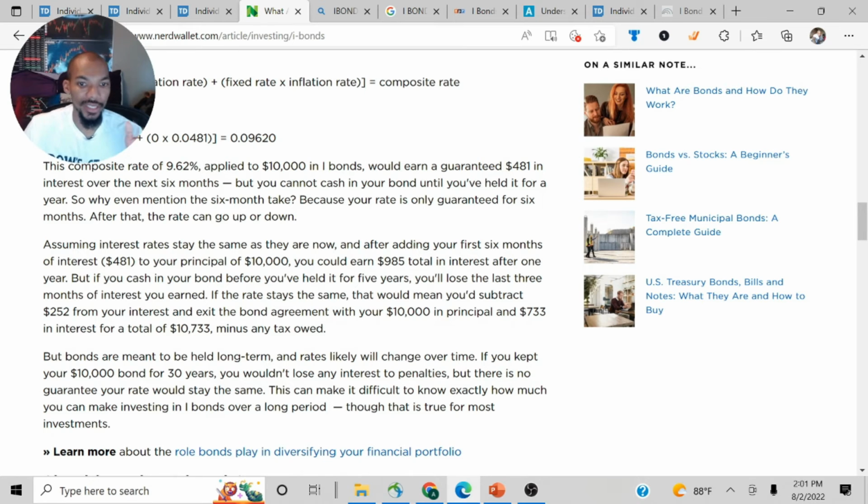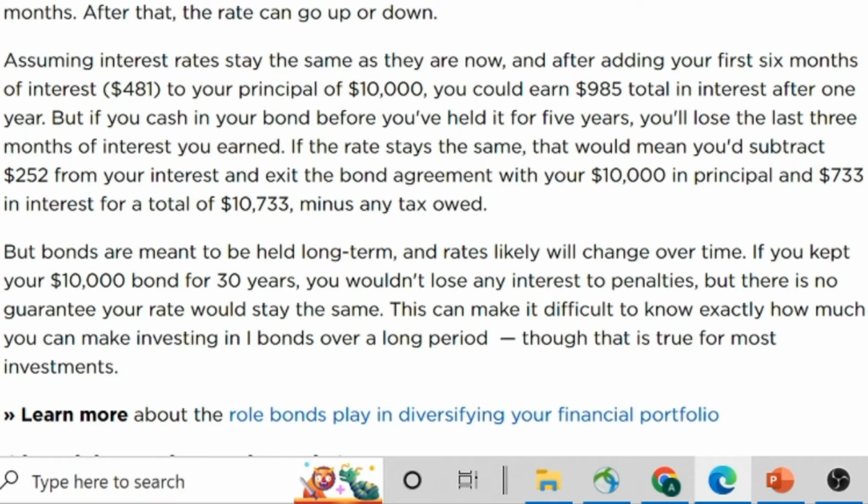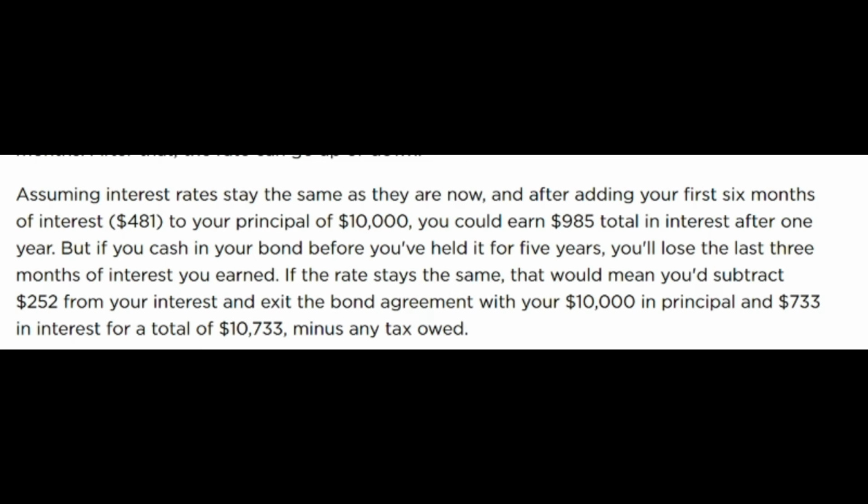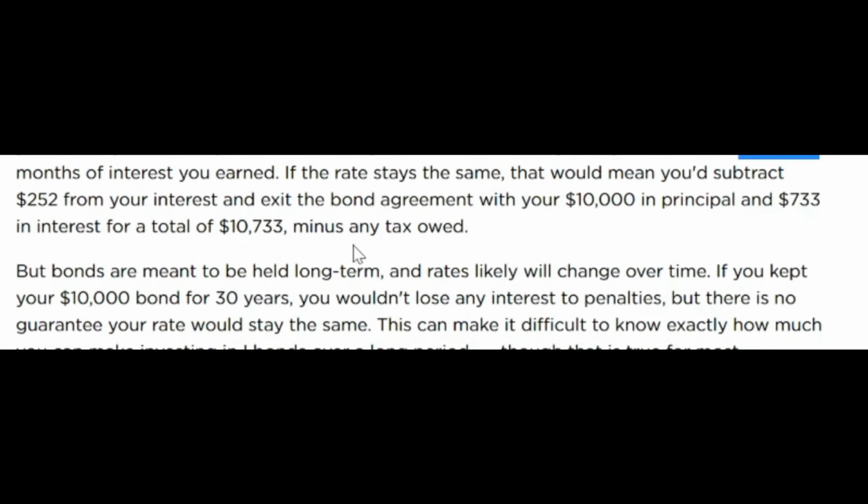Assuming the rate stays the same for the next 6 months of interest, you'll earn $481 on your initial investment of $10,000, and you'll earn $985 total in interest after 1 year. But if you hold the bond less than 5 years, you have to keep in mind the last 3 months: you won't earn interest. So in this case, they already kind of did the math for you.